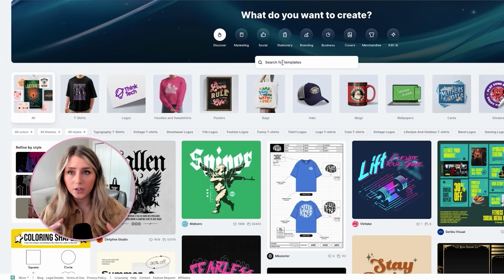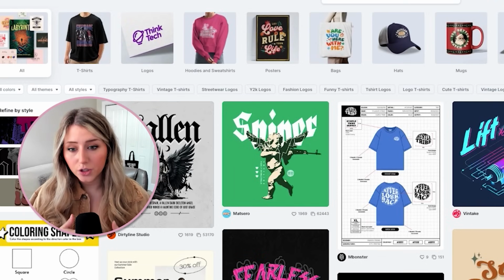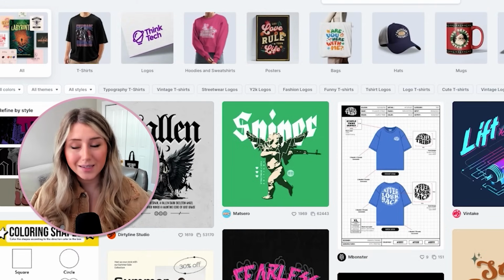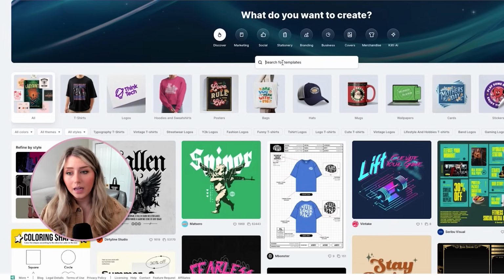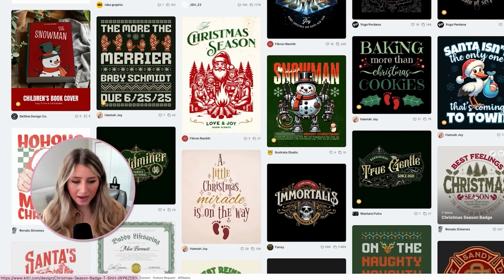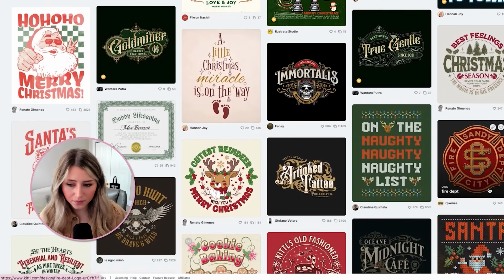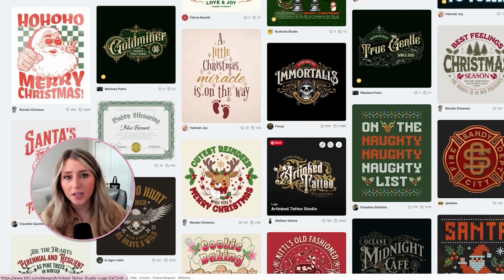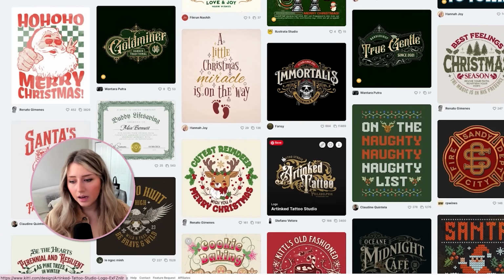So I want to say when you are designing for Etsy, Etsy does require you to have your own intellectual property on a listing. So you can't just take a template like on Kittl and use that and sell that as your own. You do need to edit it quite a bit to make it your own. So if you ever do use a template on Kittl, just be aware of that. So we have a badge type of template on Kittl that you can use and again, edit to make your own, add value to it.